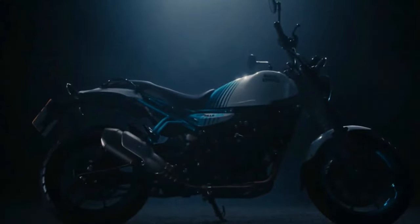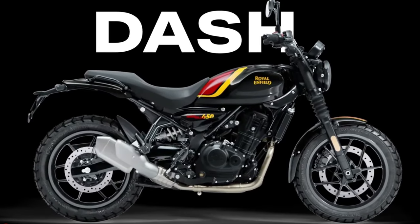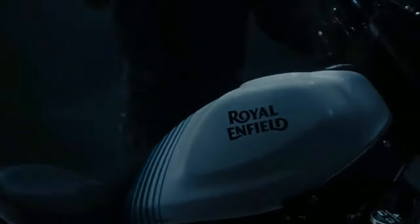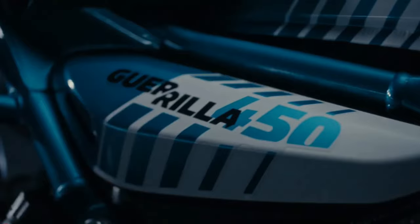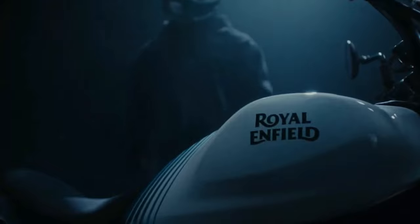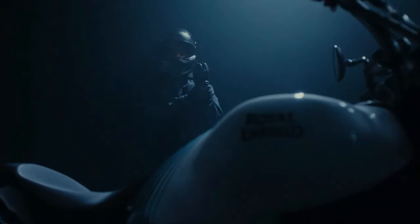Introducing the 2025 Royal Enfield Guerrilla 450. The Guerrilla 450 is all about design without distractions. No flashy frills, no pointless plastics. It has an athletic build with perfect angles. Purposeful edges and muscles in all the right places. This is a machine that looks as good as it rides.